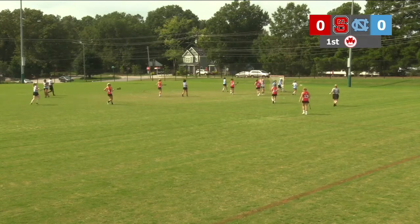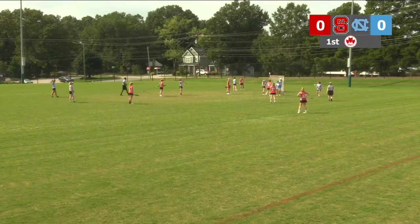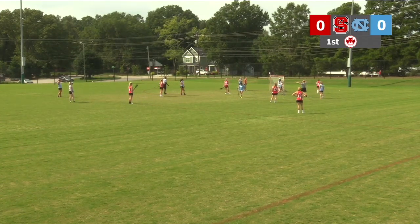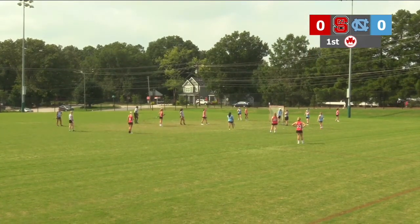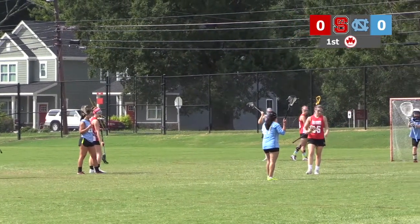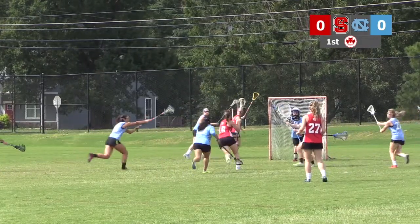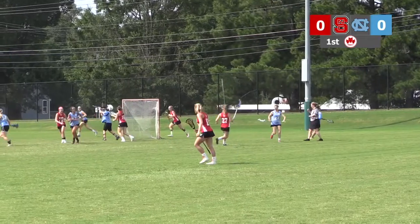Spence juking, shot, but she'll be fouled on the shot there. So Spence, good quick movement, good counterattack by State there. Gonna get another shot at this as soon as we reset. Okay, Spence with the ball. It's denied.